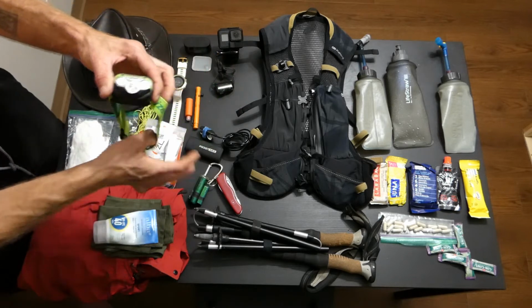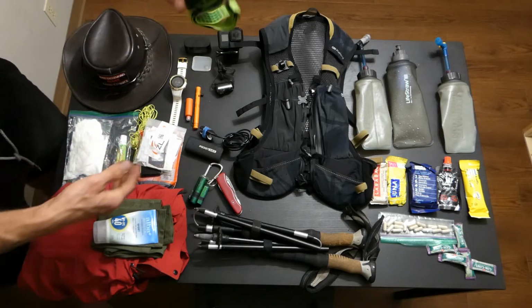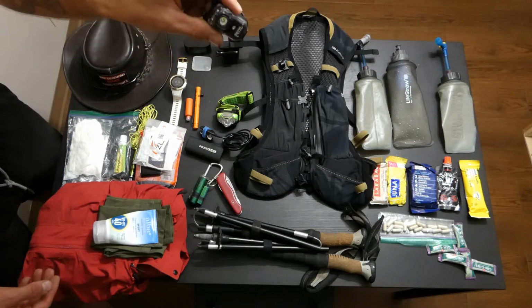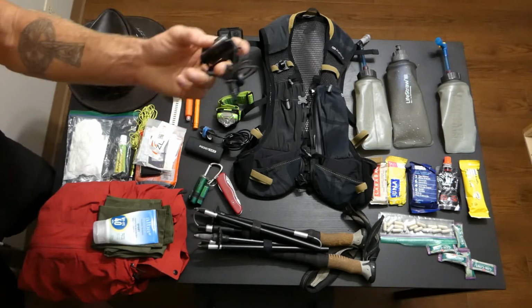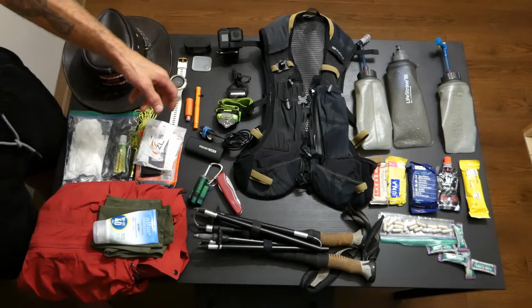Got my main flashlight here. It takes the 3 AAA batteries, so I've got spare batteries. If that goes, I'm bringing an ultra light one as well. That'll last 2 hours, so I'll be switching it on and off. And just enough to get me to an aid station where I can try and source another flashlight to last me the rest of the race if need be.